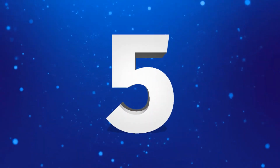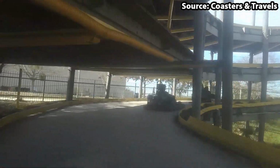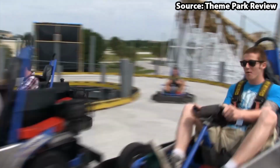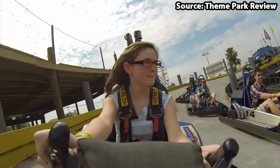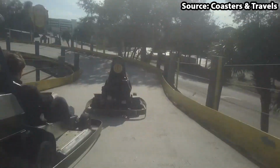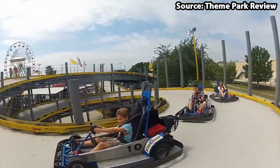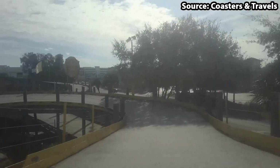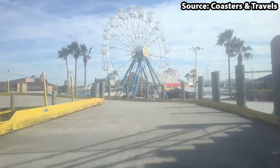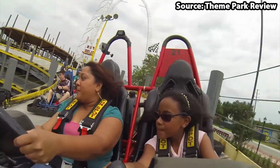Top 5, and coming in at number 5 we have Multilevel GoKarts. Fun Spot Orlando currently has 5 go-kart tracks, so it was hard to choose between them, but we decided to go for Multilevel GoKarts due to its uniqueness. Unlike the other tracks, this one, as you can probably tell by the name, is on multiple layers, which means that as you are racing around at mega speeds, you are also going down drops, spirals, as well as steep hills, creating not only one of the best go-kart tracks in the park, but in the entire world.